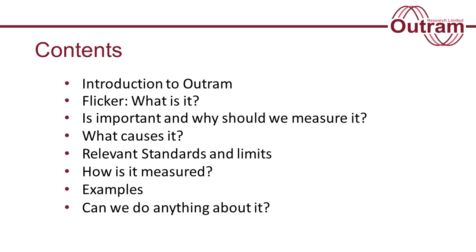I'll first of all introduce Outram Research for those of you who don't know us. Then I'll explain what flicker is, why it's important, a few of its causes, and then relevance to you. So what standards do you have to adhere to and how do you measure it?